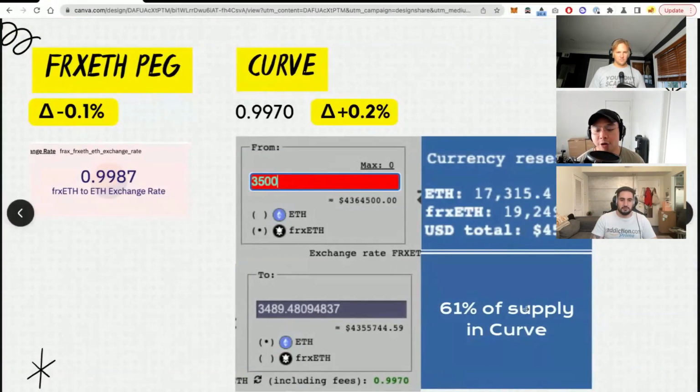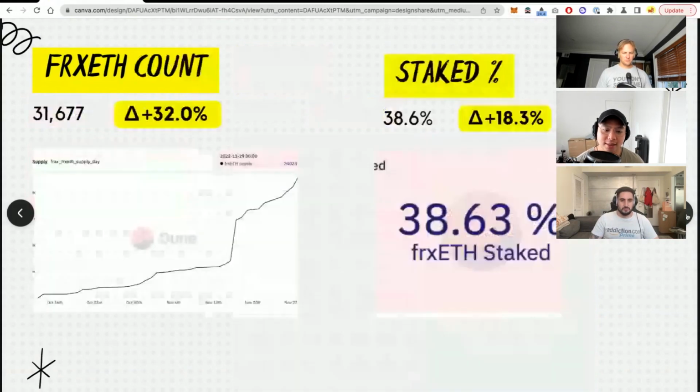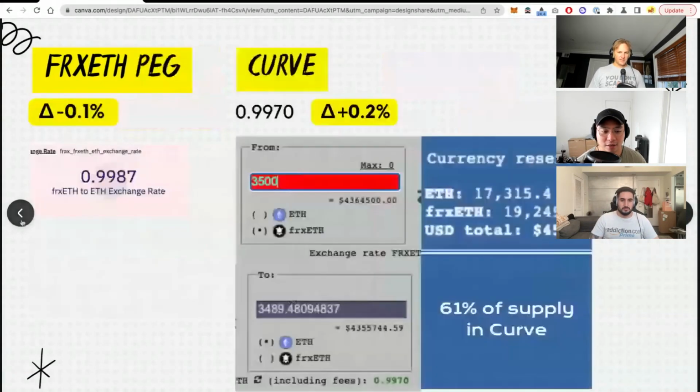And currently, there's about 61% of the Frax ETH supply in Curve. So everyone is still chilling on the flywheel. And we've seen a downtick here because about 5% of folks migrated over to the sFrax ETH pool, as we see on the next slide. About 39%. Can you go back to the last slide?